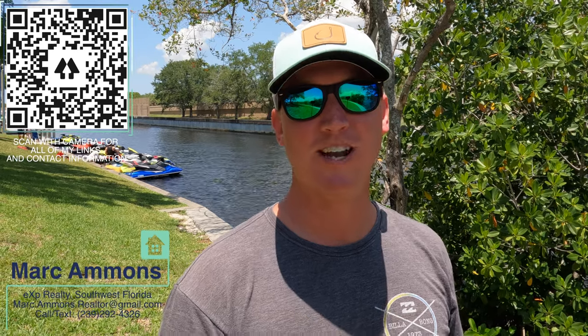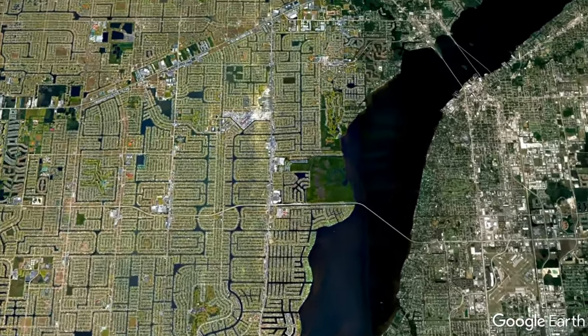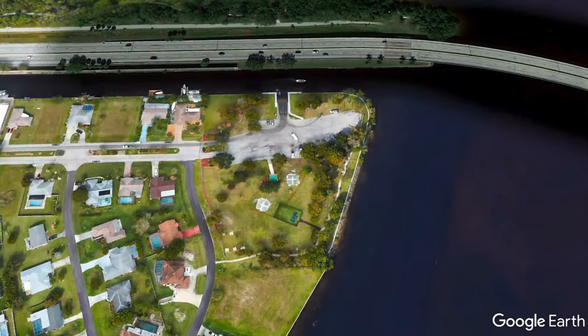So today we are doing a fun jet ski trip, leaving out of Horton Boat Ramp here on the east side of Cape Coral, right by the Midpoint Bridge. That's what the road noise you can hear is there. We're gonna be heading down to Sanibel Island.